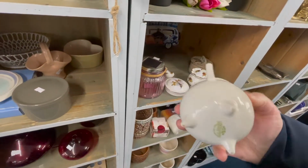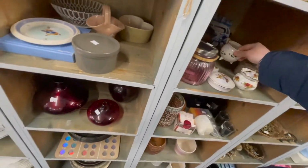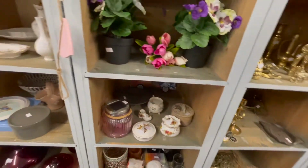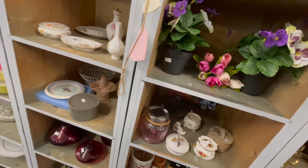And I'm looking at this because I thought, oh, some Irish pottery, but I had a feeling it was probably missing something. I didn't know quite what you would call that anyway. I mean, what is it, a cauldron? I don't know. So I put it back.